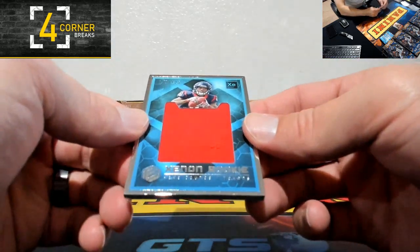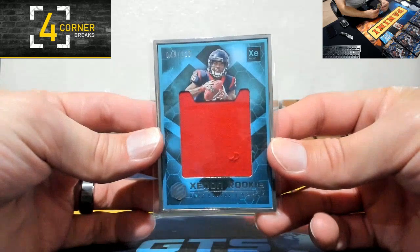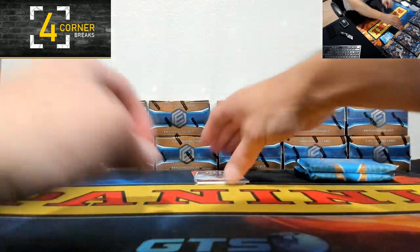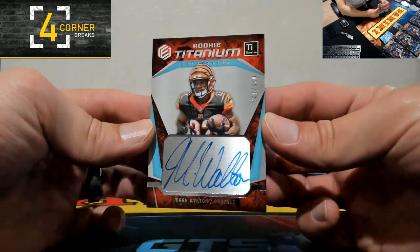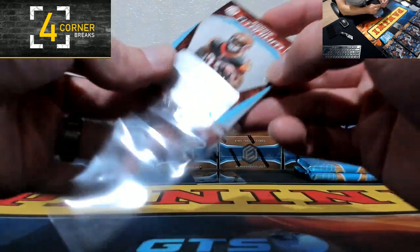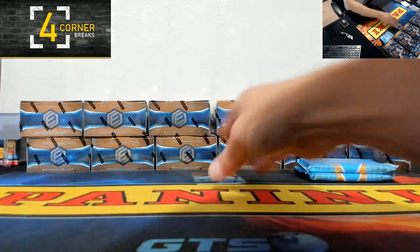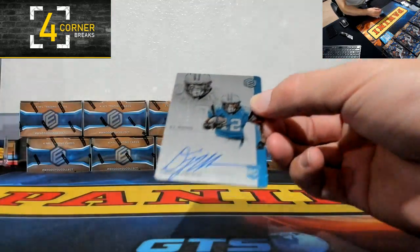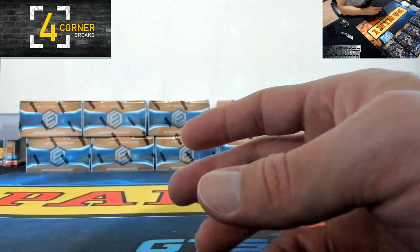Kiki Cootie to 125 for the Texans. Bengals. Mark Walton. Damn, look at that signature. To 125. Mark Walton. And how about another one, Mr. Tyler Borman? DJ Moore for the Panthers, 159 of 199. Back-to-back DJ Moores.